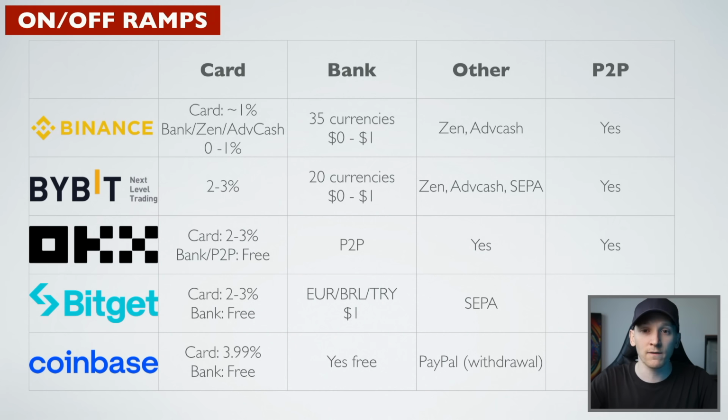On OKX, they do peer-to-peer. Now, in your country, they may have banking options. Again, it's just going to be dependent on where you live. For BitGet, they have Euro, Brazilian, and Turkish currencies, as you can see here, with very, very low fees. For Coinbase, they have very, very good banking support generally.